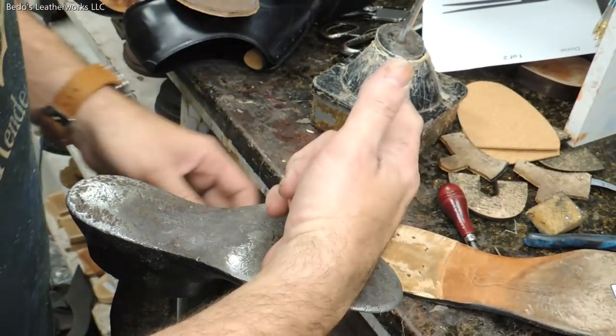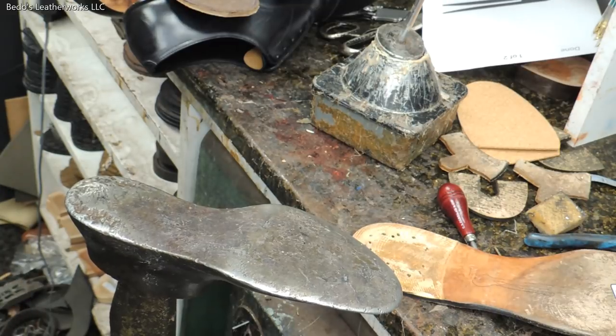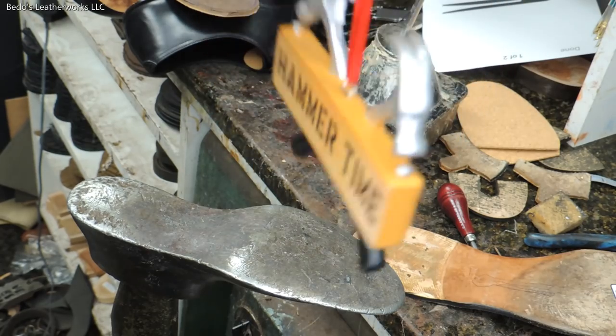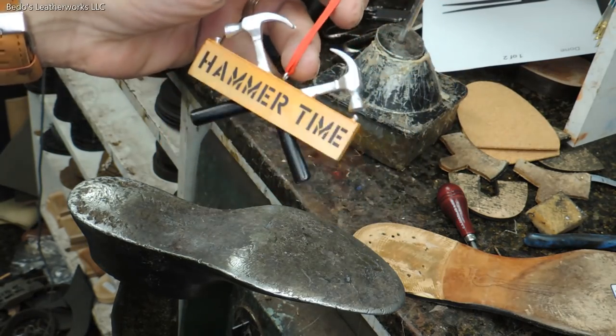All right, so we've got that drying, and we're not going to sit there and watch it, okay? But you know what time it's going to be when I come back. Look at that. It's coming. Oh, backwards. This sucker never stays where I want it to stay. It's going to be hammer time.